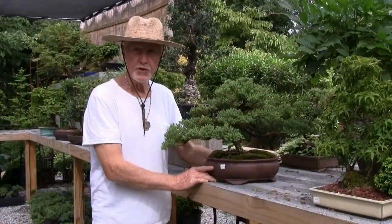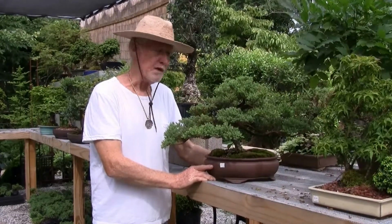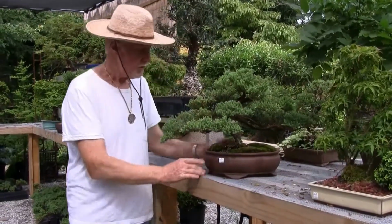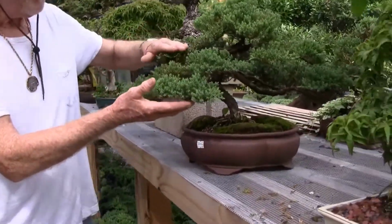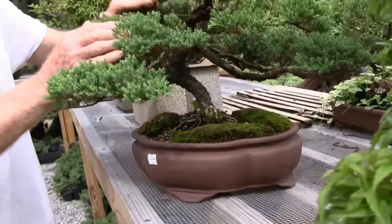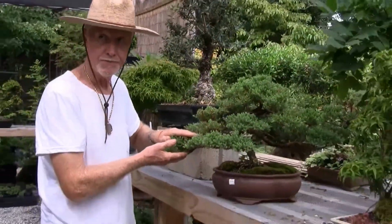This is a great representation of what you can turn one of my sea of junipers in raw form into. Notice how cool the trunk moves. You have built-in pads. This tree was styled this year.